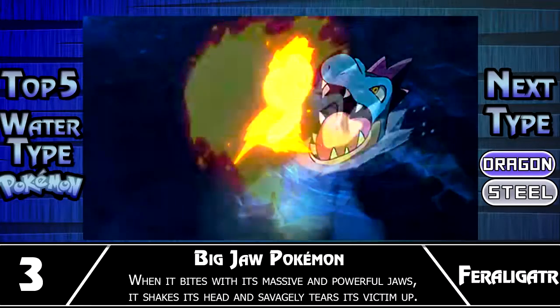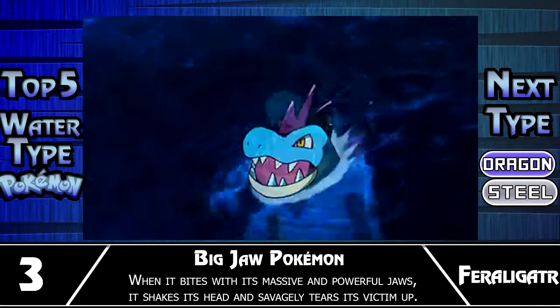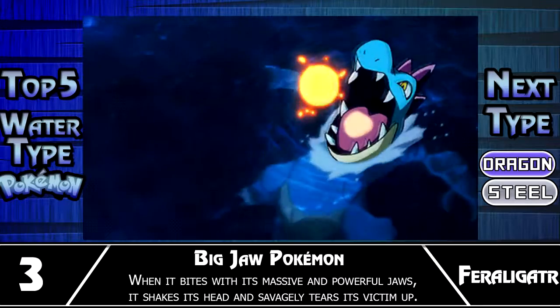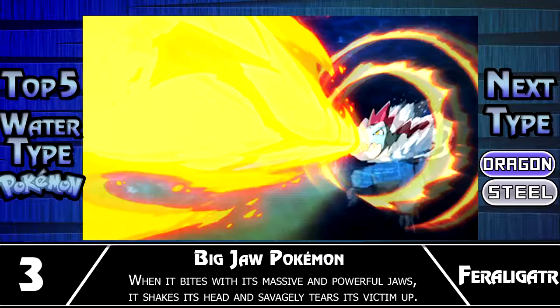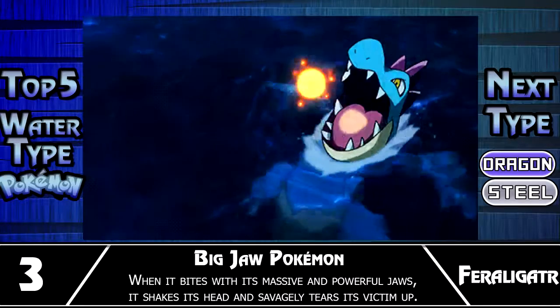I barely had a team to begin with, to be honest, because the Feraligatr kind of swept everything and no one really got levels, which I never do anymore in games. But I was young at that time, so it really didn't matter to me. It was amazing seeing how this big jawed Pokemon, which is basically an alligator if you really think about it, just mows down teams. It didn't care. It would Ice Fang if it wanted to.